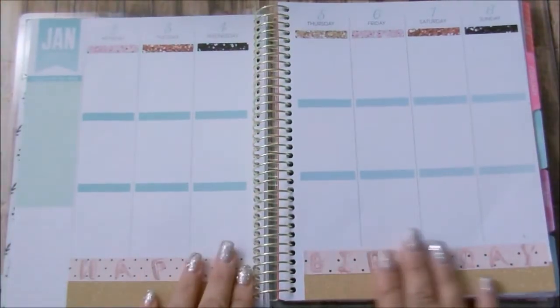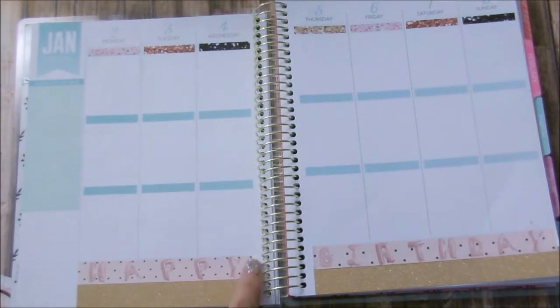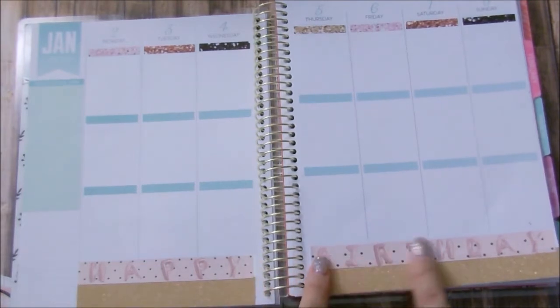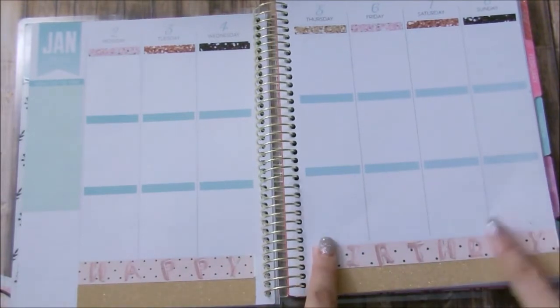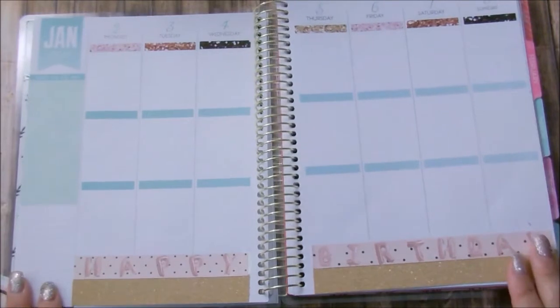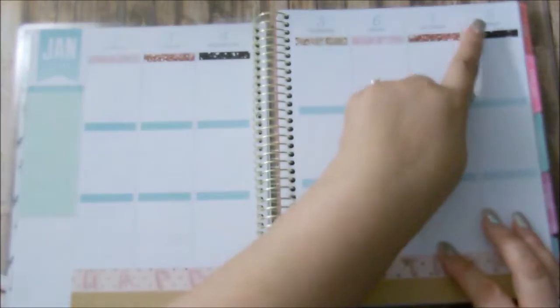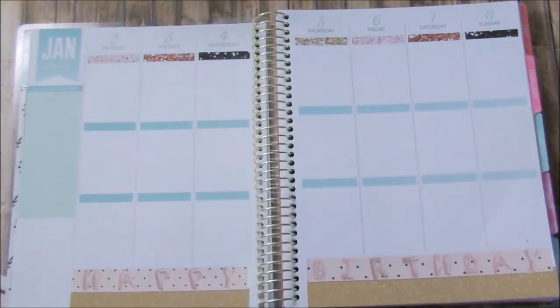Okay, so this is where we're at right now. I had to add some white out here because the actual bottom washi was a tad bit short. So it was okay, I just put some white out and I'm fine with that. And I think that looks great with this gold. And I put the glitter headers on. I'm going to attempt my very first color blocking. Cross my fingers. I've never ever done this before, so wish me luck.